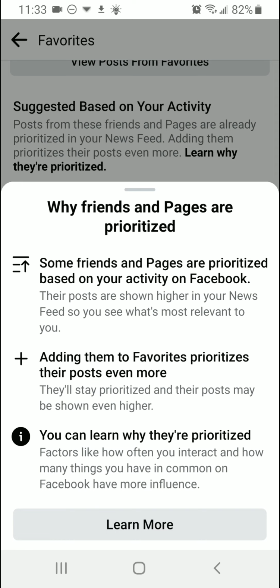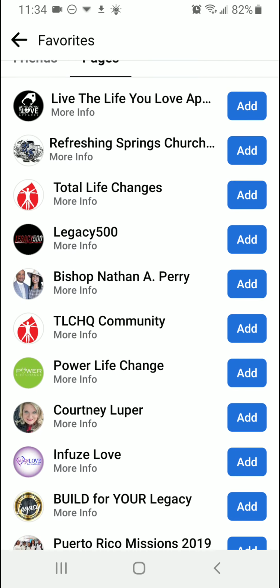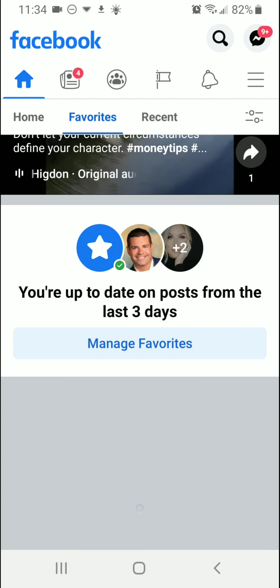And then you can also read and check out some other reasons why people might be on your news feed, or why you might show up on somebody else's news feed when you click learn more. You can also prioritize pages, and you can add whatever pages you want to be added to your favorites. So it's going to be a news feed of content that you want to see. It's going to be right there and ready and relevant for you.